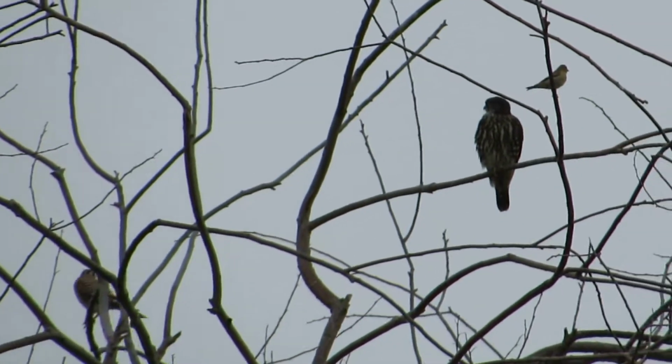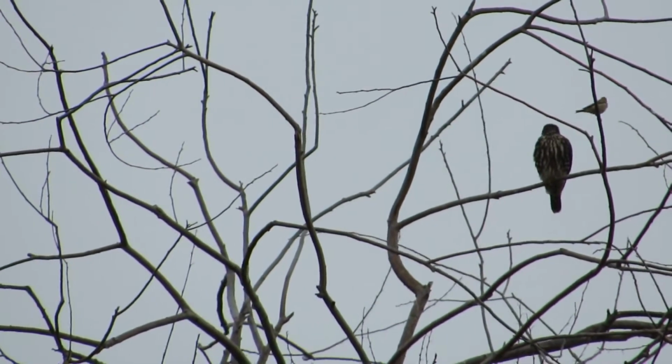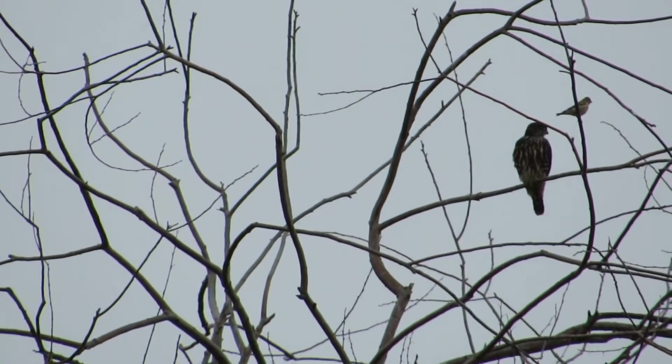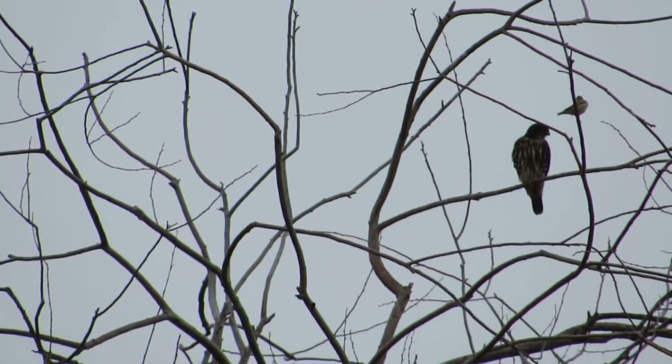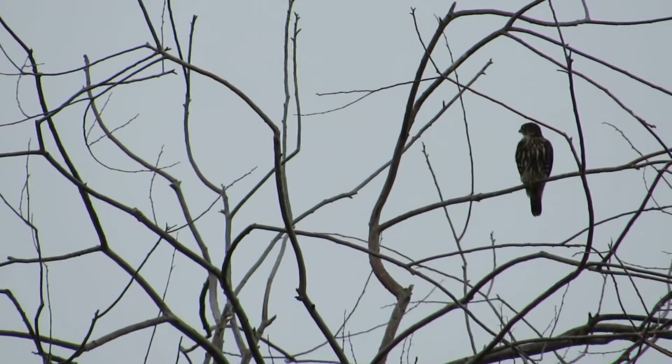Now here we have the Merlin and the Kestrel hunting together. Kestrel just flew. They're hunting these little birds. He's coming back now. He landed right up on top.